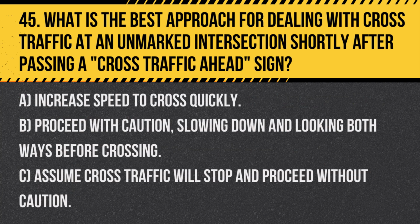Question 45. What is the best approach for dealing with cross-traffic at an unmarked intersection shortly after passing a cross-traffic ahead sign? A. Increase speed to cross quickly. B. Proceed with caution, slowing down and looking both ways before crossing. C. Assume cross-traffic will stop and proceed without caution. Answer: B. Proceed with caution, slowing down and looking both ways before crossing. Unmarked intersections require drivers to be extra cautious, especially when warned by a sign.